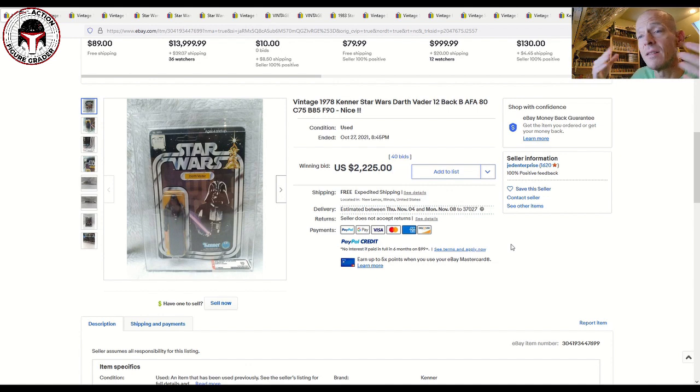But in the interim, let's go ahead and get started with a lot of really nice mint on card vintage Kenner items that sold this weekend. And we're going to start out with a 12-back B Darth Vader.